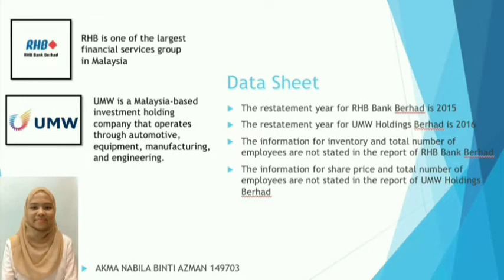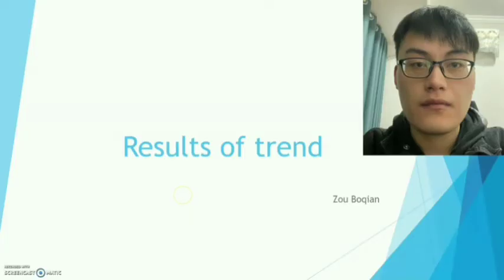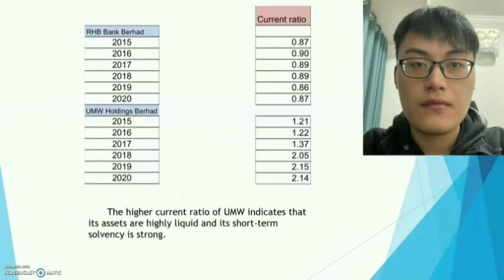Based on the datasheet shown in the Excel, the restatement year for RHB Bank Berhad is 2015, while for UMW Holdings Berhad is 2016. The information for inventory and total number of employees are not stated in the report of RHB Bank Berhad. Meanwhile, the information for share price and total number of employees are not stated in the report of UMW Holdings Berhad. Let's talk about the results of trend.